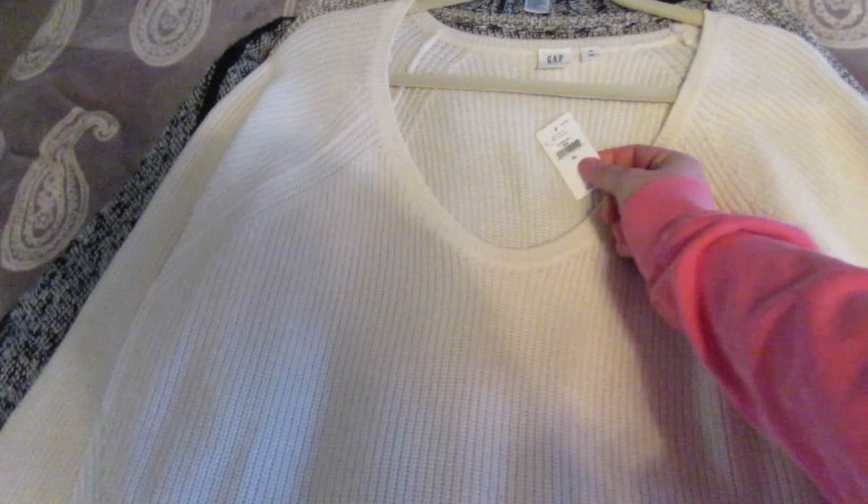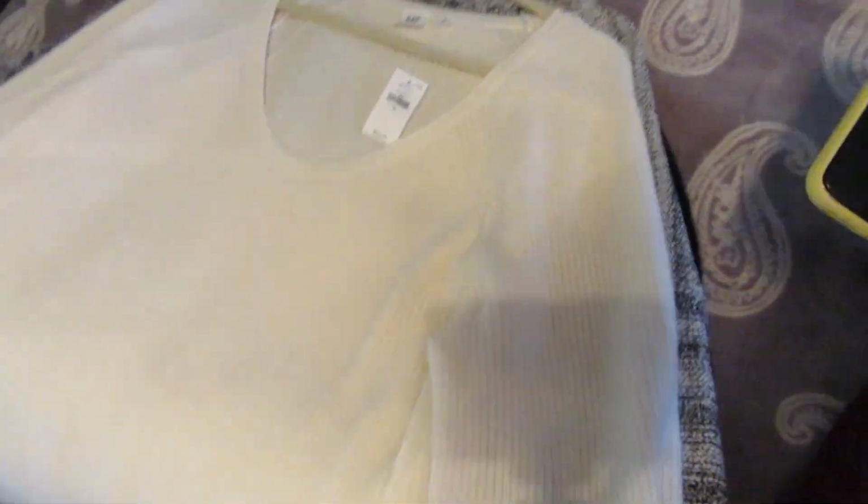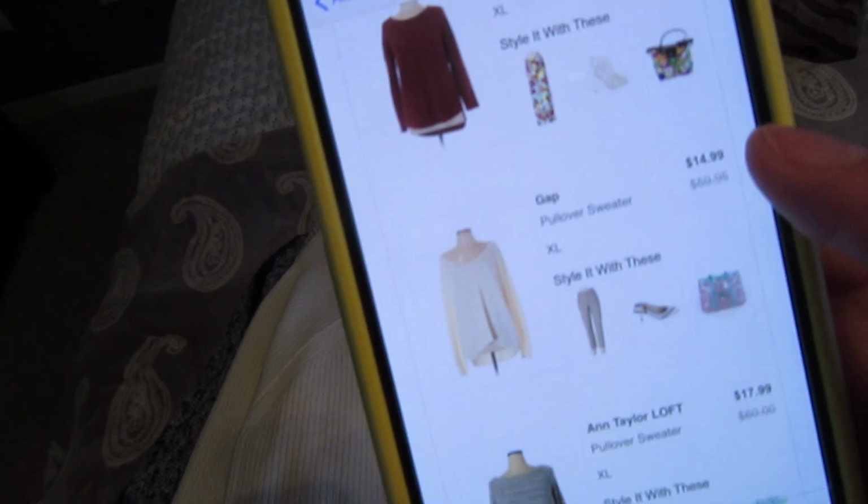Most of the stuff from Thredup that I find has the price tag on it. This was originally $60, and I got it for $14.99. That is how much I paid for this item.